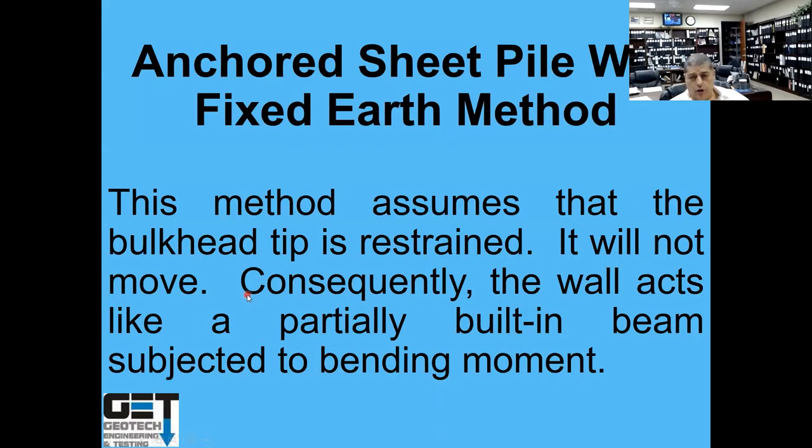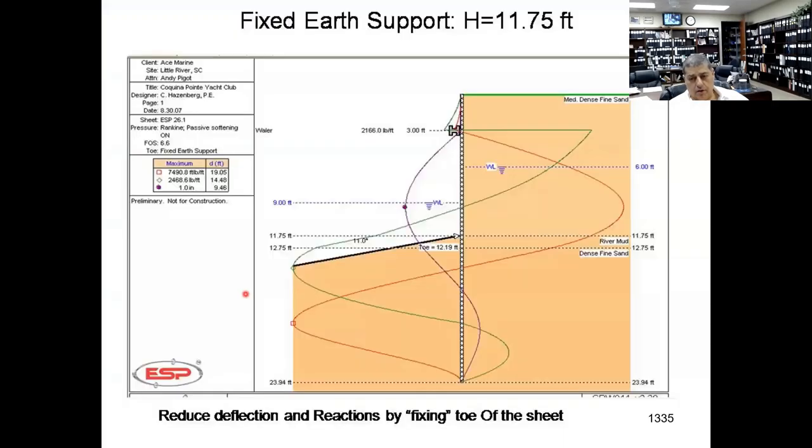There's another one which is more conservative called fixed earth method. This method assumes that the bulkhead tip is restrained. It doesn't move. Consequently, the wall acts like a partially built-in beam subject to bending moments. This is it, it's fixed. There's no deflection at the tip. And you can see the shear in here, just the deflection. And here's the moment.